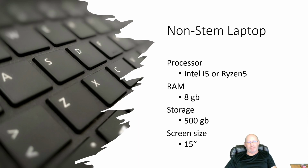I would definitely hit this type of laptop for your basic courses, right? Your basic degrees, your non-STEM degrees. I think this will get you fine. It'll last you all 4 years, and probably even 6 years if you're running into the master's program and staying in that field. I think this will be a good starting point.